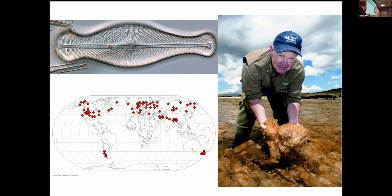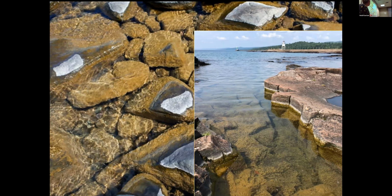So Didymo has been reported as an invasive around the world. It's considered native to Lake Superior, actually, and the other Great Lakes. It likes cold, nutrient poor, moving water. So typically you don't find it in lakes except along the shoreline if there's enough wave action, like in Lake Superior. And these are pictures from Lake Superior.